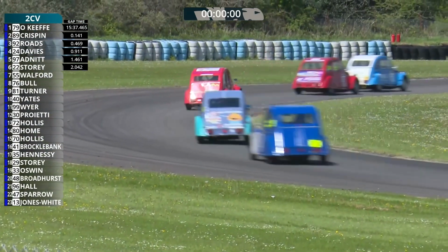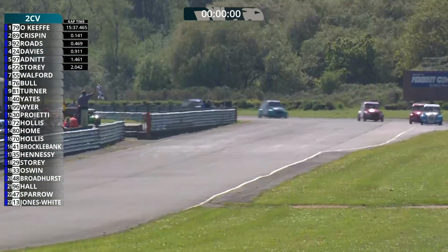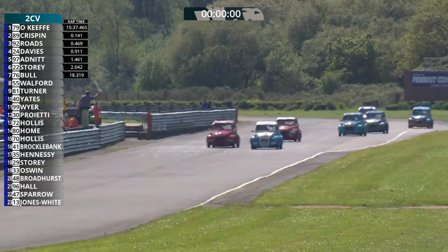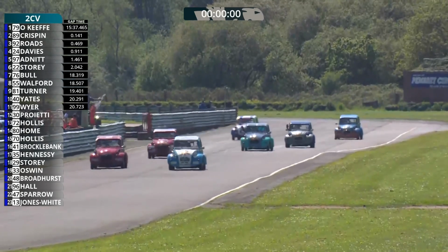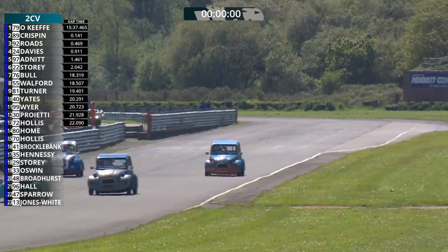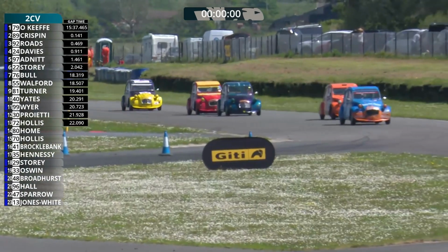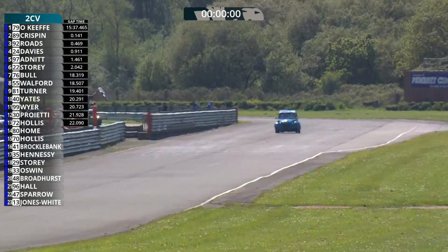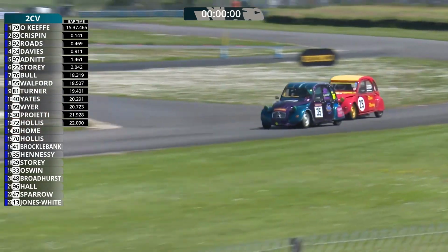Here's the battle for seventh. It's going to be headed home. Well done. Andrew Bull from the back of the grid comes in for seventh ahead of eighth place for Julie Walford, also from the back. Then Simon Turner, Chris Yates, Max Wire, and a photo finish between Proietti and Hollis. Luca Proietti just beats Matthew Hollis home. Next over the line is number 80, Nick Home.